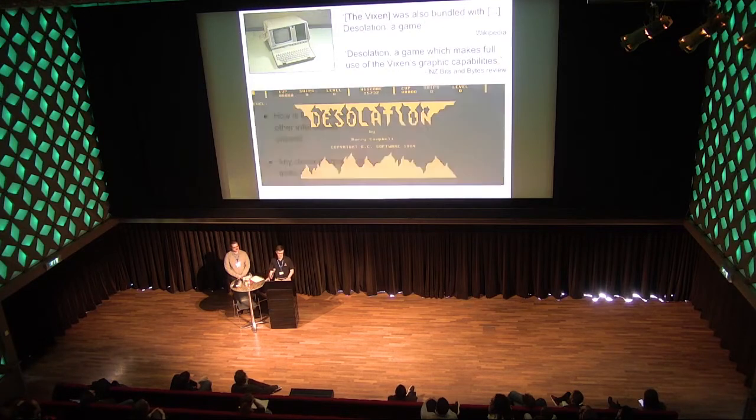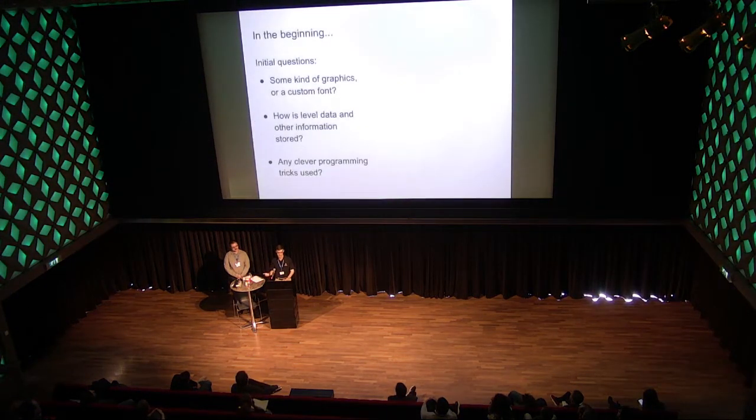But even at this stage, I had some initial questions. So, was this some sort of graphics on the Vixen? Was it a custom font? There were levels. How was this information stored? And were there some interesting programming things going on?